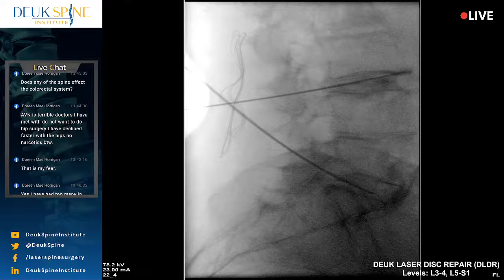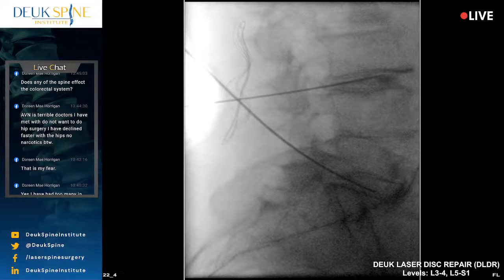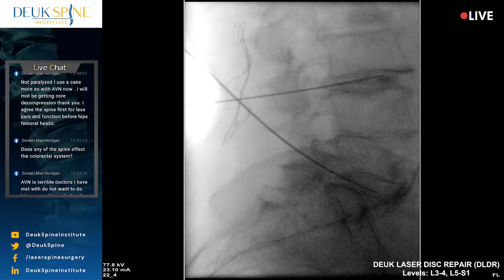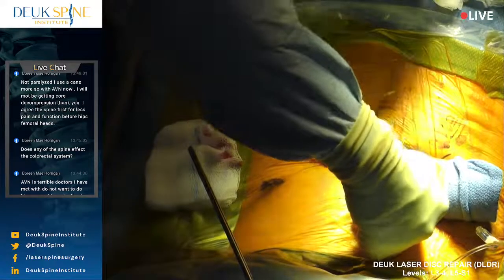Can I have another spinal needle, please? No, I don't think you understand. Thank you. I may have to take this one out completely and redo this. Oh, we got it. Thank God. All right, we got it. Perfect. Okie dokie.